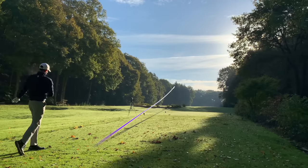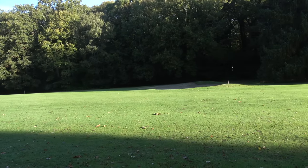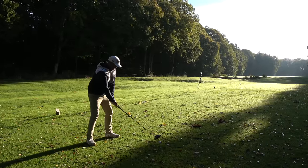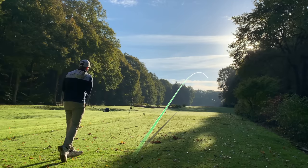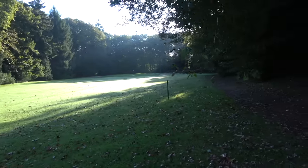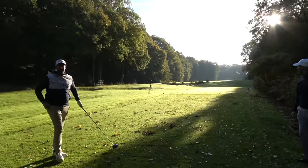Oh, that's a hooker. Where do we think that is? Yeah, that's in trouble. Little cut, little fade? You're feeling it, aren't you? Yeah, there it is. Little fader up the right, up by Jordan. You alright? I think it's okay, isn't it? It was just literally down the line of the trees, but I think it'd be absolutely fine.